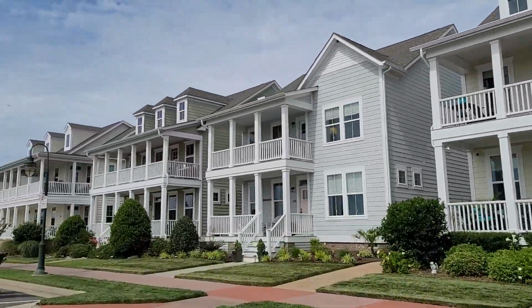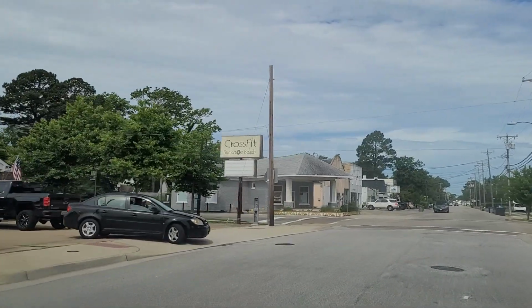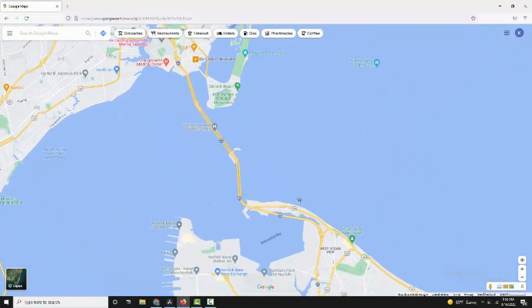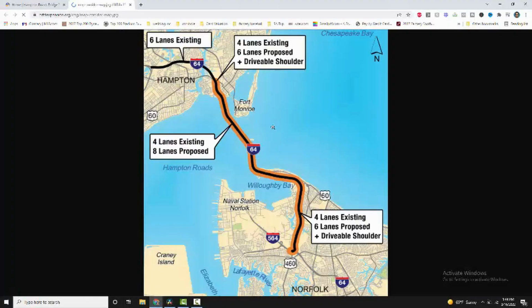There's been a negative connotation to Buckroe Beach in the past. Here is a big reason why I think Buckroe Beach is a big potential appreciation play for this area in Hampton. The Hampton Roads Bridge Tunnel, which connects from Hampton and Newport News down to Norfolk and Virginia Beach, is doubling in size. It'll likely be done in the next 3 or so years. Then they're going to renovate the old tunnel, basically doubling the size of the traffic going to Hampton and Newport News from Norfolk and vice versa.